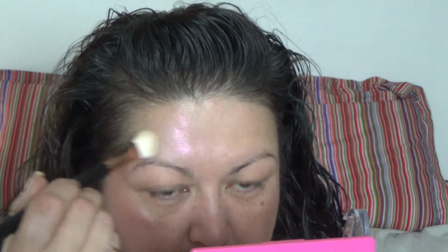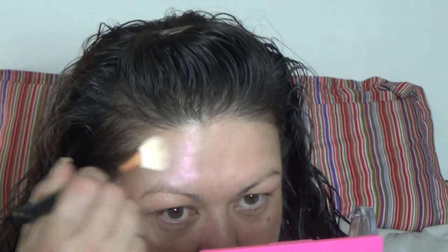It doesn't need more. I would be fine with this, but I'm putting on more for you guys so you can see it and see the color. Of course, I would never actually apply makeup like this or leave the house like this, but I want to make sure you guys see it. Please tell me you can see my hot pink forehead. Alright, so I like these a lot. These are nice.